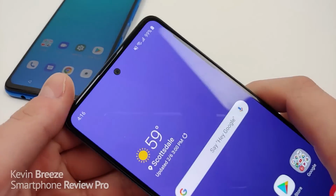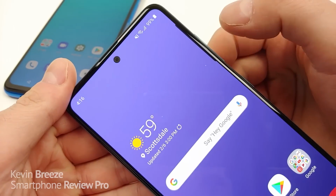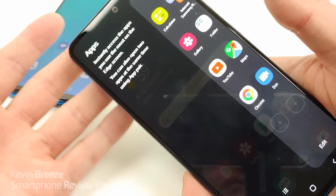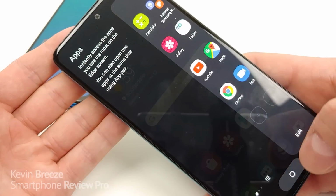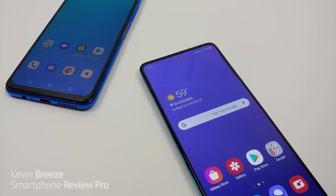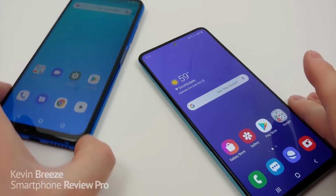By the way, if anyone's wondering, this little side cutout on the A51 is the app edge. So that's a feature that you get thanks to Samsung software on here. I just know that some people think that it's like an extra notch on the side, which it's not. So just want to point that out and make that clear to you.